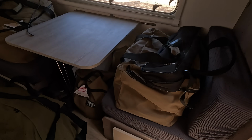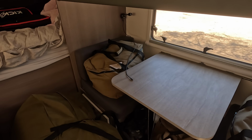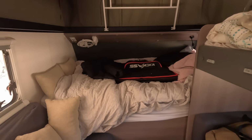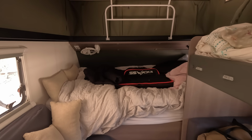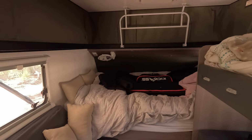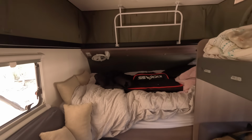All the Drifter bags that we purchased, there's an episode on that if you're interested in Drifter bags and how they're made. Bed's really comfy actually. We didn't come home and go, oh, I'm glad to get to my own bed. We were actually a bit disappointed, but I was surprised at the comfort level. It's not ultra premium, but I didn't wake up sore once.